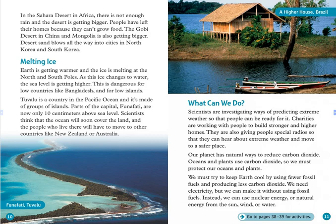Our planet has natural ways to reduce carbon dioxide. Oceans and plants use carbon dioxide, so we must protect our oceans and plants. We must try to keep Earth cool by using fewer fossil fuels and producing less carbon dioxide. We need electricity, but we can make it without using fossil fuels. Instead, we can use nuclear energy or natural energy from the sun, wind, or water.